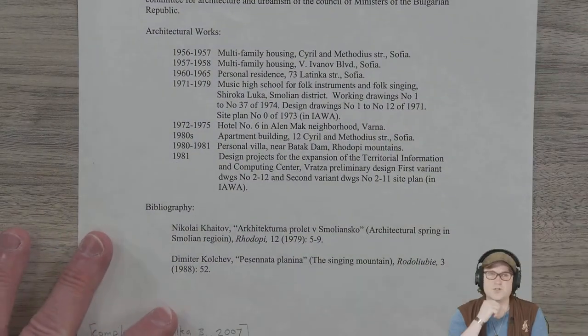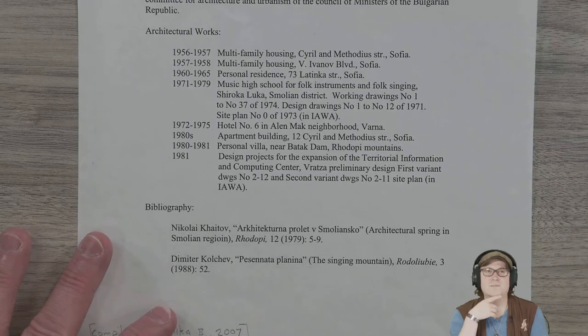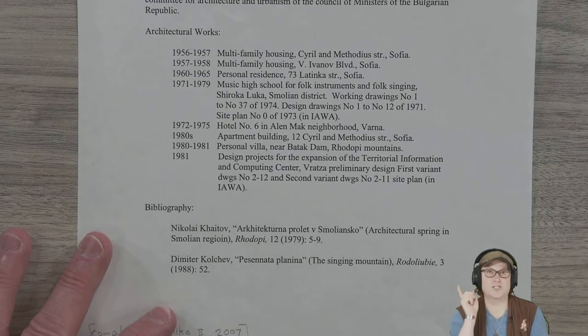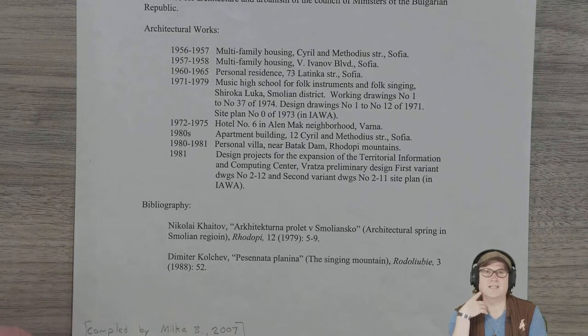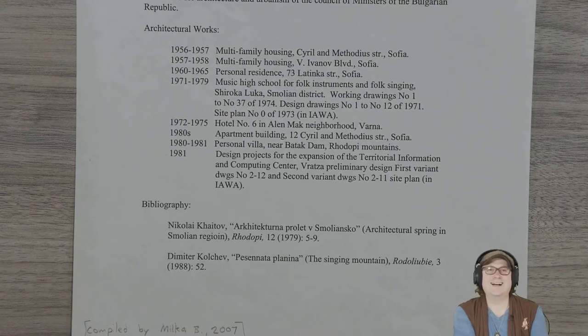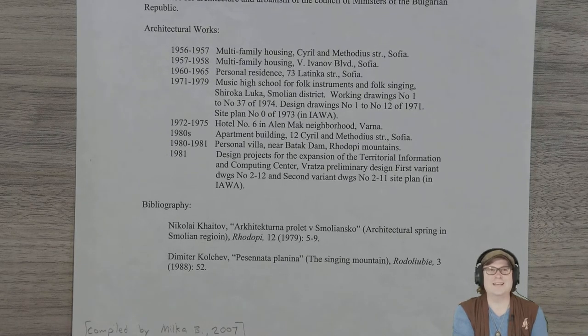But then we have a list of her architectural works here. So she has done, it looks like, a lot of multifamily, then personal residence, and then the music high school for folk instruments and folk singing, which we have a lot of stuff for in this collection. A hotel in the Allenmach neighborhood in Varna, an apartment building, a personal villa, design projects for the expansion of the Territorial Information and Computing Center, Vratsa preliminary design, first variant drawings number 2 through 12, and second variant drawings number 2 through 11, site plan.